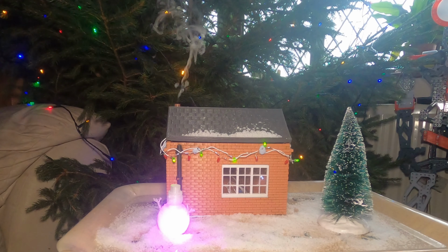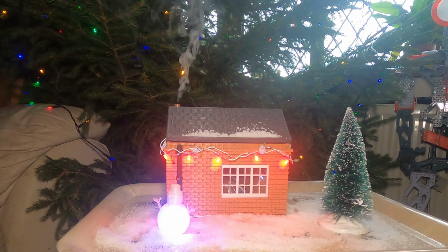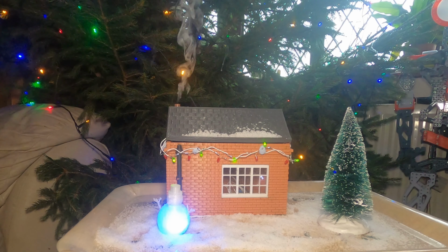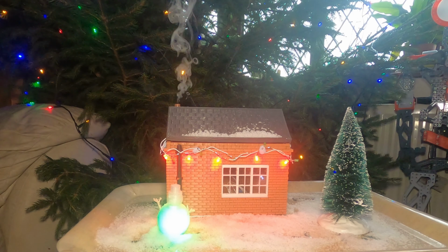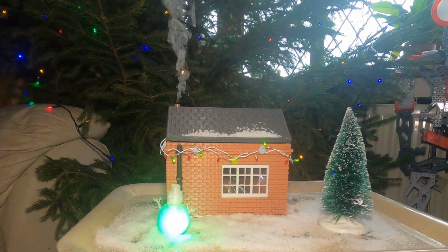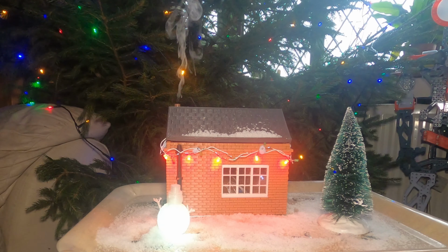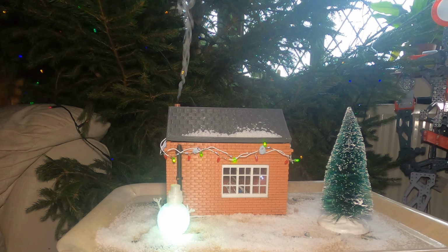In this video, I'm going to show my Raspberry Pi controlled model Christmas house. A building designed for a G-scale outdoor model railway, but adapted for use as a festive Christmas model. The house includes LED Christmas lights, a colour changing snowman, and even a fire effect complete with smoke generator.